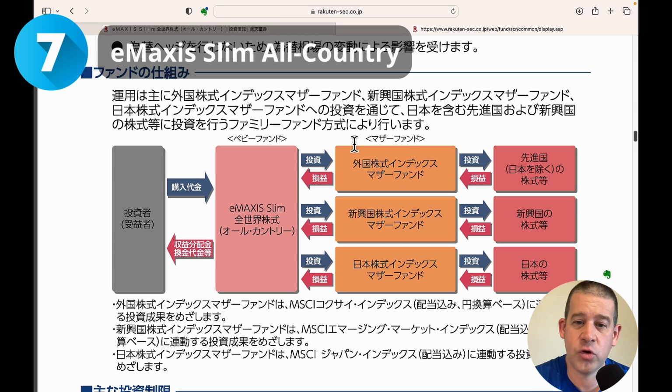So they're basically an enormous fund within MUFJ, which is the company that makes eMaxis Slim. And the eMaxis Slim basically buys these three funds. So this is the foreign stock fund, and this is the emerging market stock fund, and this is the Japanese stock fund. And by mixing these three together, you get this all-country thing in the proportions that we saw above.